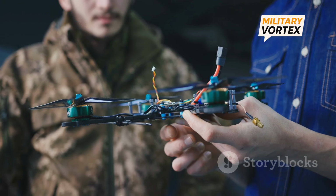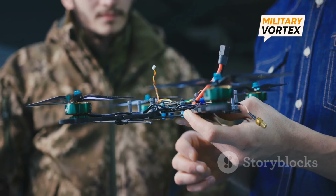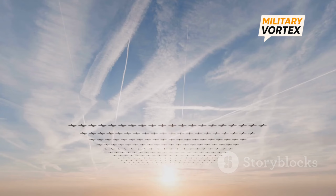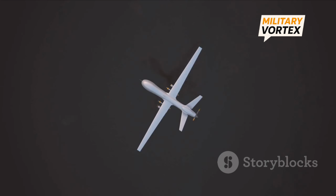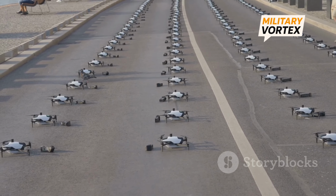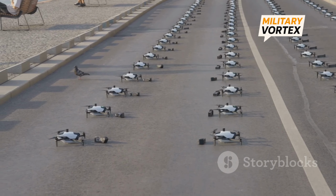One of the most notable aspects of the Shaheed 136 is its low cost. This provides a major strategic advantage to its operators. It is significantly cheaper than traditional cruise missiles. This affordability permits deployment in large numbers.